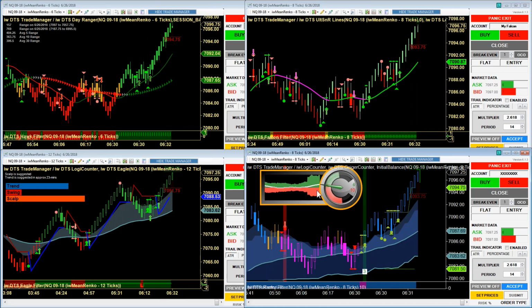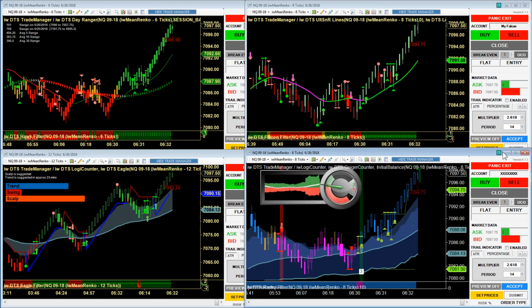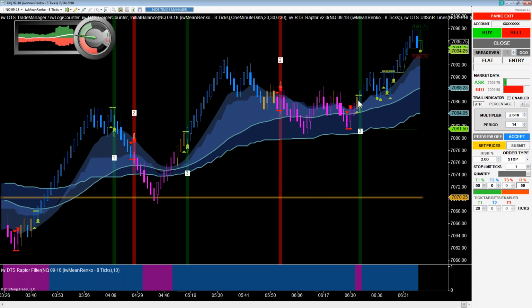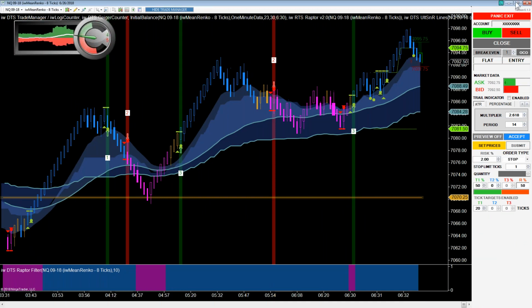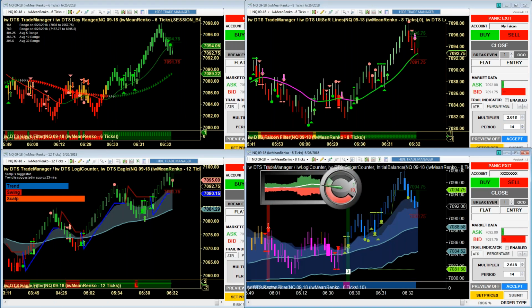First micro macro cross right out of the open, a trend change signal out of the open. And here on the Raptor, a hard edge bounce right out of the open as well. So a fair amount of early bullishness coming into the marketplace.